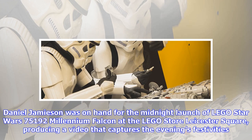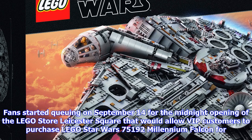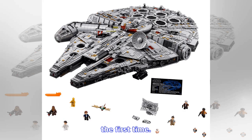Fans started queuing on September 14 for the midnight opening of the LEGO store Leicester Square that would allow VIP customers to purchase LEGO Star Wars 75192 Millennium Falcon for the first time. If you were not one of the 150 fans in attendance, this video gives you a taste of what went on.